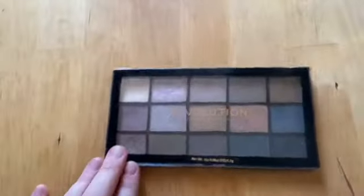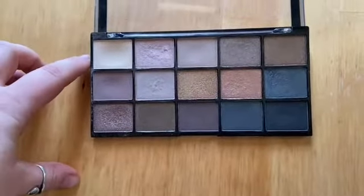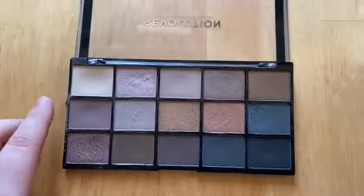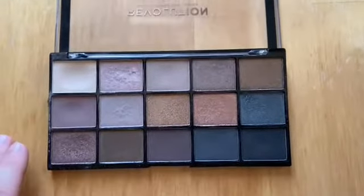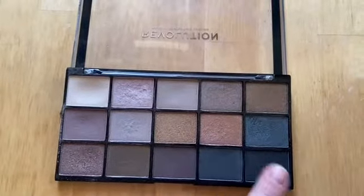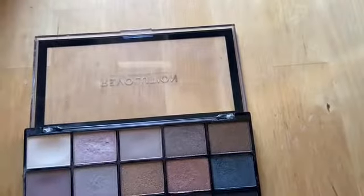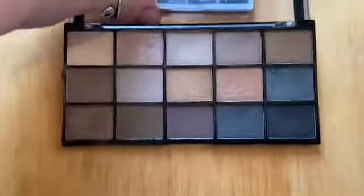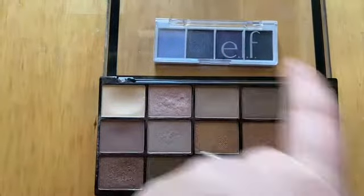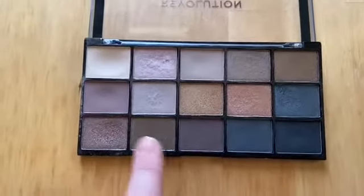This one is called the Smoky Neutrals palette. You can see this is the Smoky Neutrals, and you can tell I've made a big dent in this one. Typical, the lightest shade in the palette, but obviously I use that as a transition shade because I'm very fair-skinned. I really like this. Now, these blue shades here are very easy to use and very blendable. They're better than the blues in the e.l.f. palette that I kept. So let's have a look for that one to compare. I would say these two shimmers here are better than those two shimmers in quality. And I really enjoy this palette.